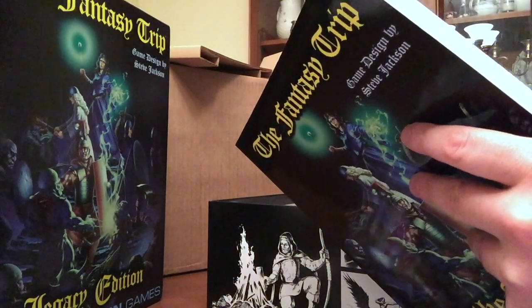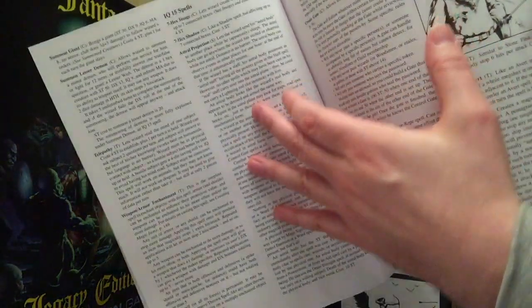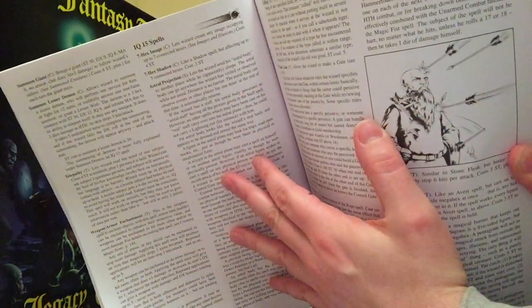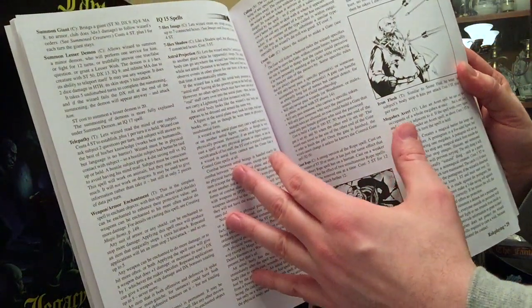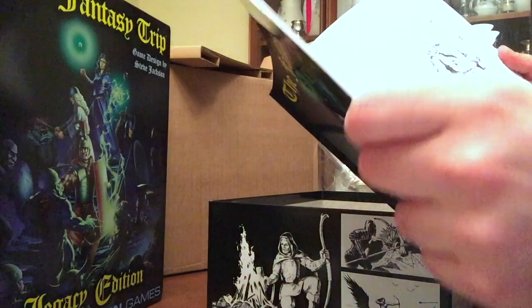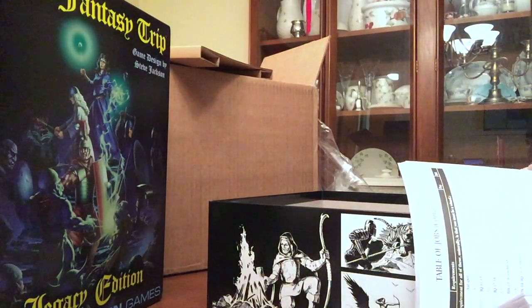Here we have some spells. We can't see it on the camera at the moment. Here's a guy getting shot by arrows and they bounce off of him. It says below it, Iron Flesh, similar to Stone Flesh, but better. Subject stops 6 hits per attack. Okay. All right, so we'll leave it at that.